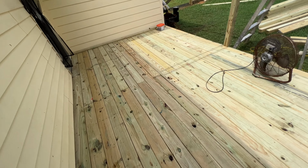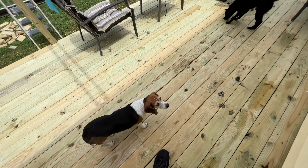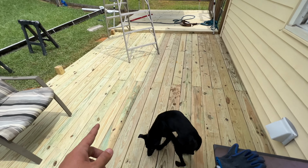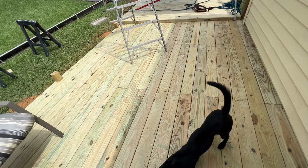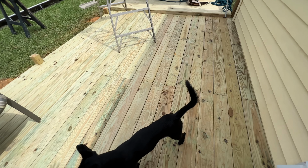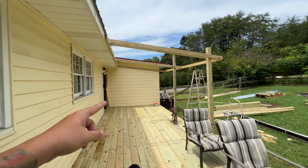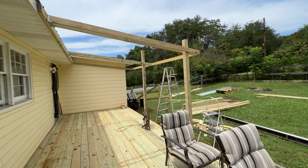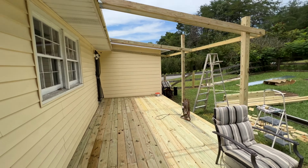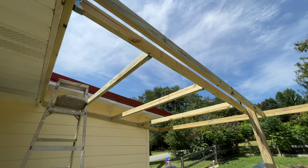The following day, we've put in all 400 and something screws that we bought, drying out the chairs. We need about 150-ish more. 200-ish. So then we'll have the whole deck screwed down. Soon we're gonna start on this today, get this metal roof on, and then this thing will be completely covered. Roof joists are in.